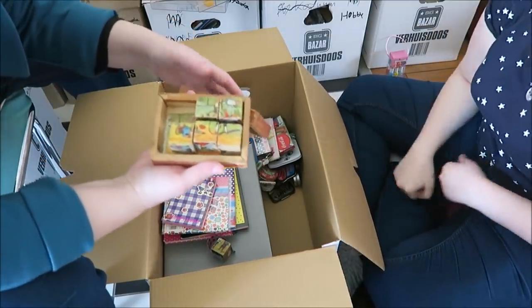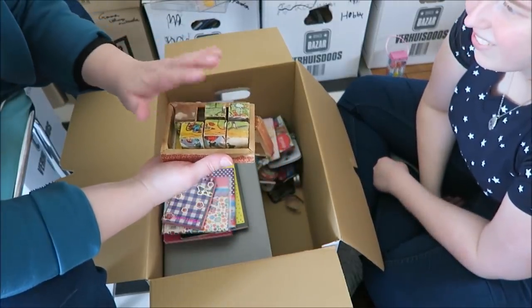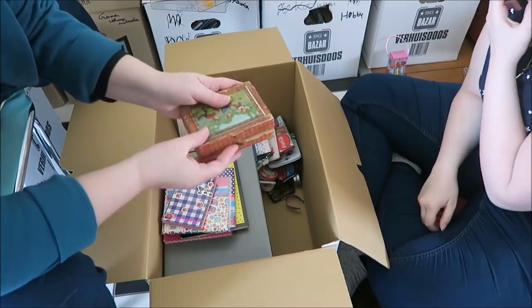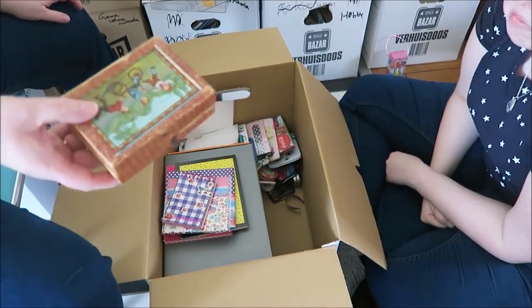Oh, this is a real old one. I used to collect these. Actually, my husband collects them too. We collect them both. Oh, it's so cute. It's very old and very broken. But someone might want this for a euro. 50 cents.